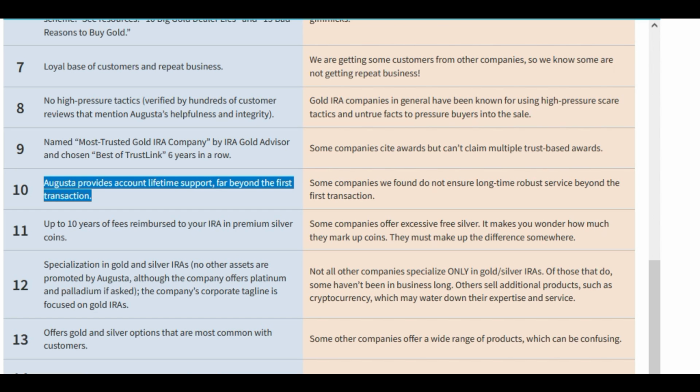And the last thing I just want to add at the end is that they offer you free transit insurance and shipping for qualified orders. Other companies maybe don't cover these costs, but Augusta Precious Metals will offer you free transit insurance and shipping for qualified orders. And this is the real right thing.